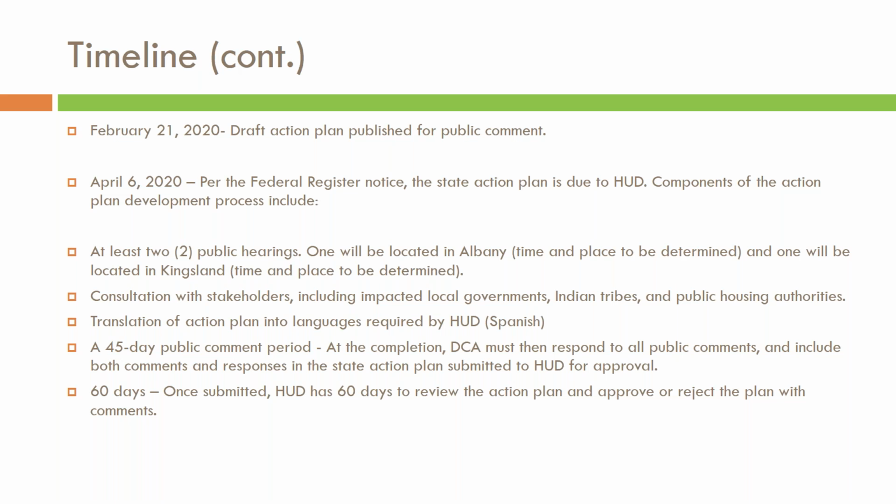I'm not going to read the rest of this. Just know we have this timeline spelled out on the website, so you can go look at it. And if you Google CDBG DR Georgia, it'll take you straight to DCA's website for disaster recovery.